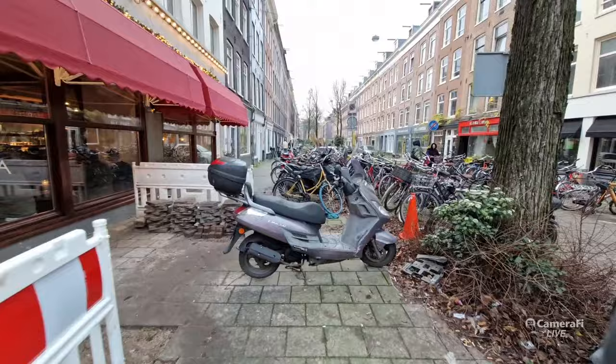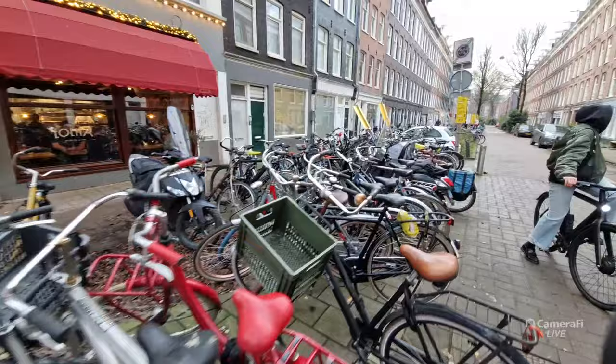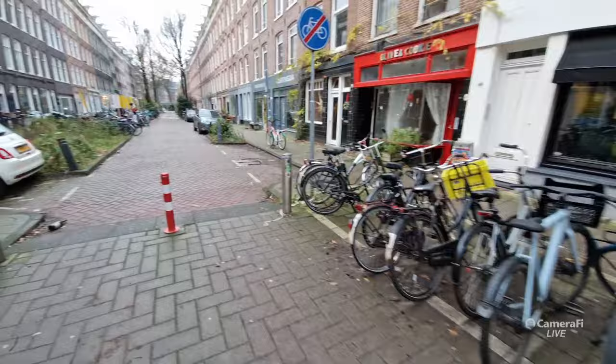Let's have a look at one example, for example, how many bikes can be around the city. Look at that. This is a bike parking in an ordinary street. It's a very ordinary street where you can see hundreds of bikes everywhere. It's an e-bike, I think. Yes. For example, that one is an e-bike. And those are typical bikes used here. Some of them are e-bikes, as I see.